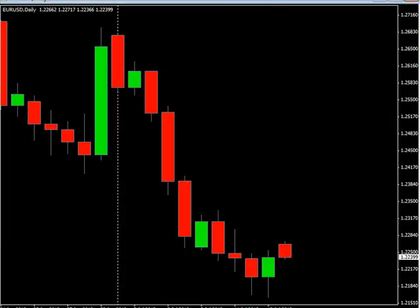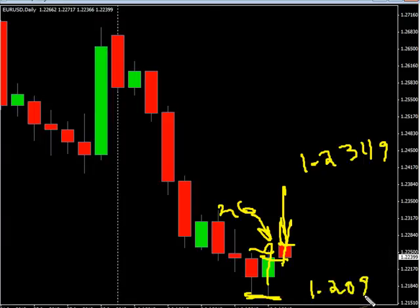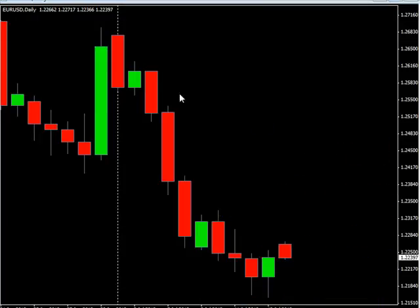Now the Euro USD pair. This pair closed up on Friday, did break through the previous session's low as well as the high. It did gap up at the open, indicating that it should retrace. It's pretty much done that. Gapped up 26 pips from Friday's close to Sunday's open. We are looking for it to potentially go as high as 123.49, possibly as low as 120.97. Look for some resistance around 123.10 and look for some support around 121.61.